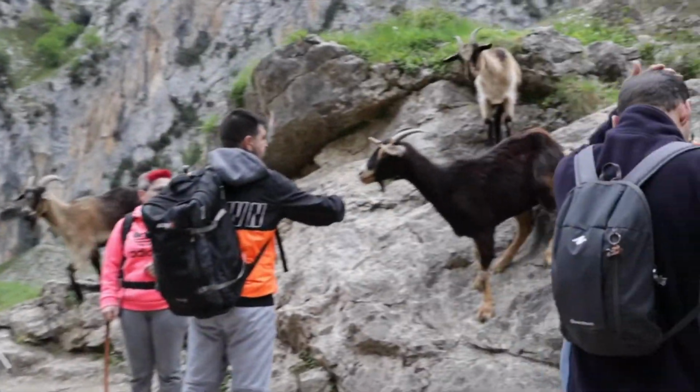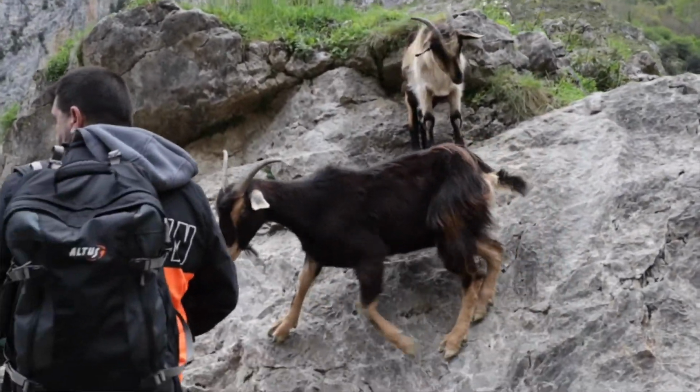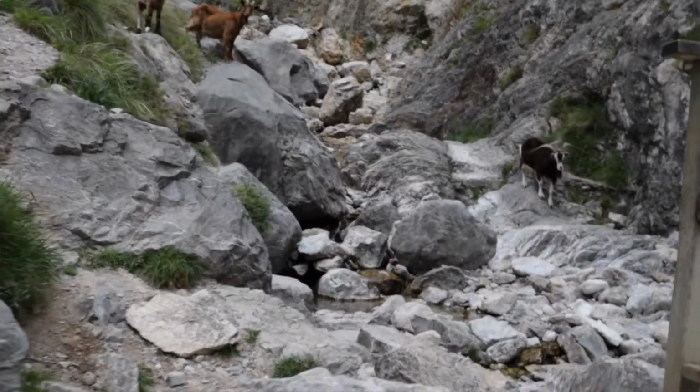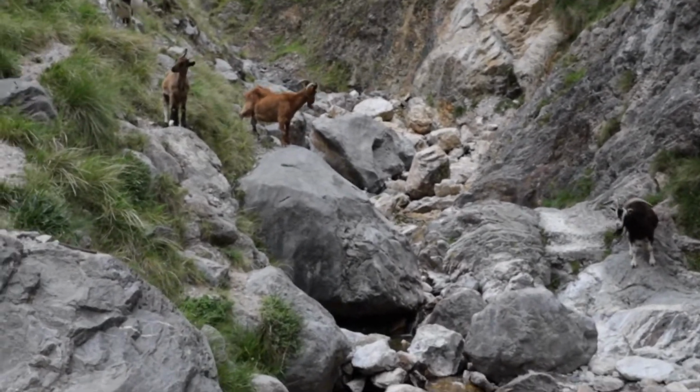Anyways, you see the goats and everyone's super amazed and taking photos of the goats, but you see a ton of goats. There are a lot of mountain goats on that trail. So if you don't get a picture the first time, just wait, because for sure you're going to see some more goats along the trail.